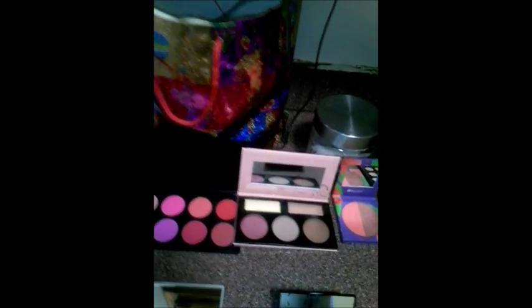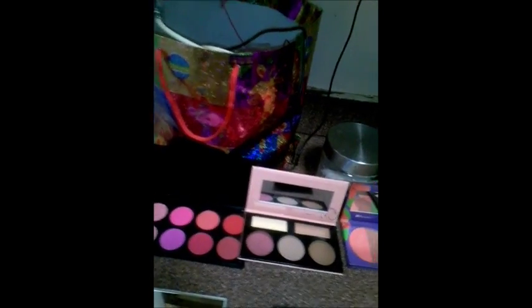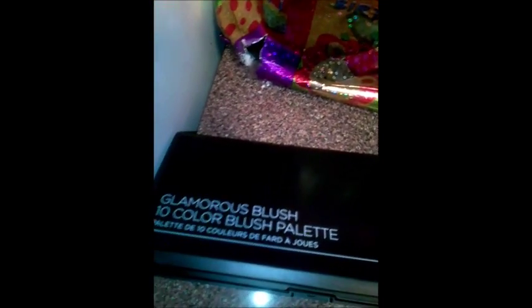They always have crazy sales every week, like 25% off, 50% off, 75% off, and you also get offers when you order from their site. So I got the Glamorous Blush Color Palette. It has 10 colors, and usually this is about $11 or $12, but they had it on sale, so I think I paid like $4.50 for it.